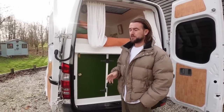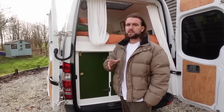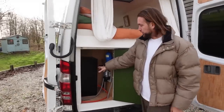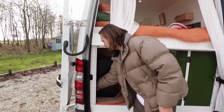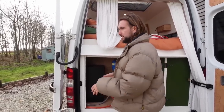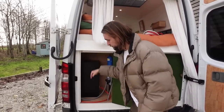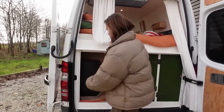So these were most probably the biggest headache when it comes to design, because there's loads of rules and requirements that you have to have in place to fit all this. Here is our gas locker. So this is fully metal and a really good safety feature. If our gas tank were to be leaking for any reason, the gas would stay in the locker, and then the vents that I spoke about earlier go through the bottom of the van and out the bottom. There's a tube. Any gas will just go through there.